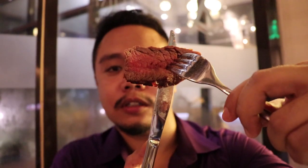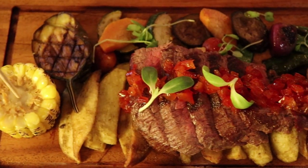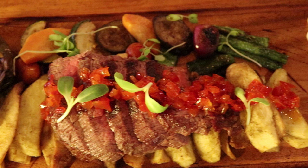Alright, so next up on the menu is the Wagyu skirt. It's perfectly done at medium or medium rare. And yeah, let's take the first bite. Wow, that's so good. Can we have another one of this? This is so good.